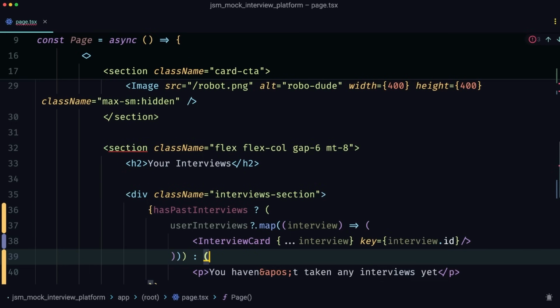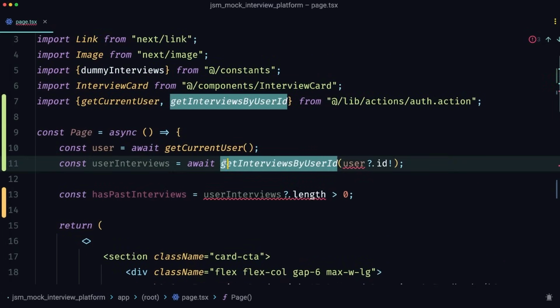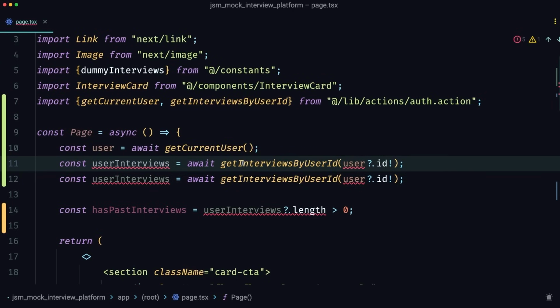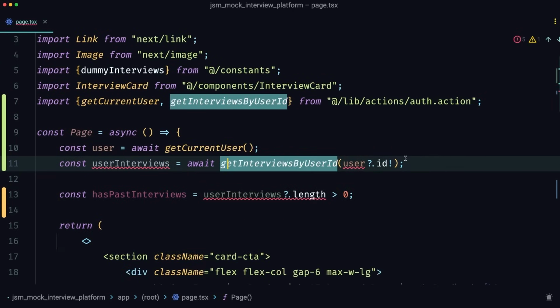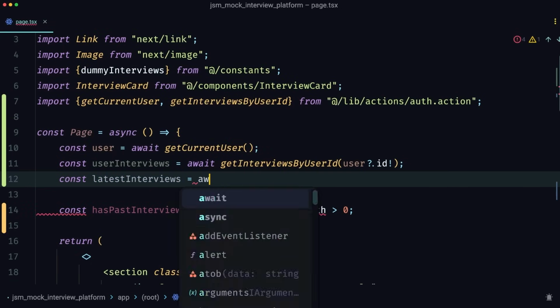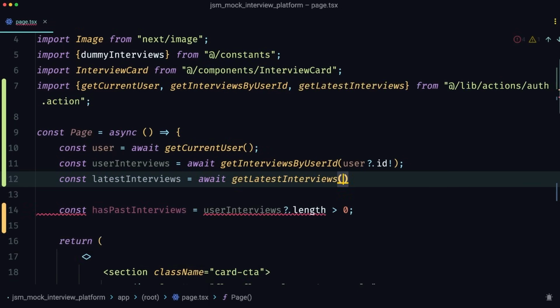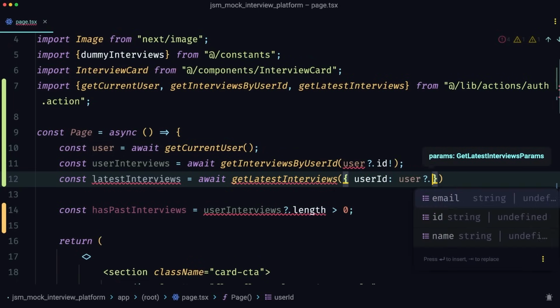Now, if we head back over to the page, we can do a similar thing that we have done before, but we're not amateurs. We're not going to do one after another because they would block each other, and they don't need to do that as they don't depend on one another. So here, we'll use a concept known as parallel requests, which will allow us to fetch both of these at the same time. First, let me write it normally, and then I'll show you the optimization. I'll say const latestInterviews is equal to await getLatestInterviews, to which we can pass an object of userId is user!.id.